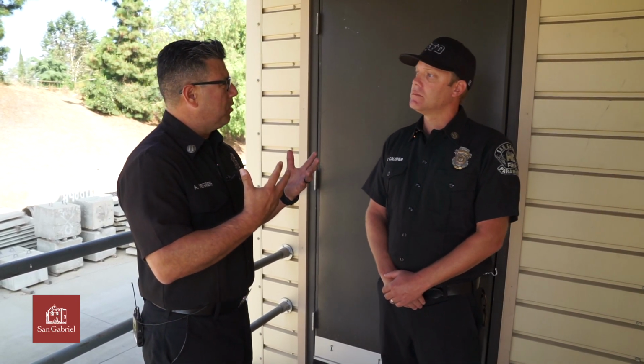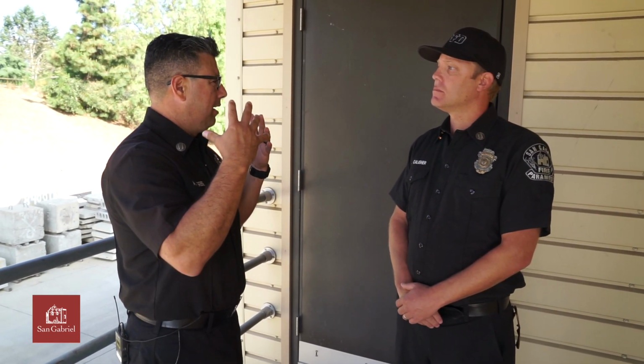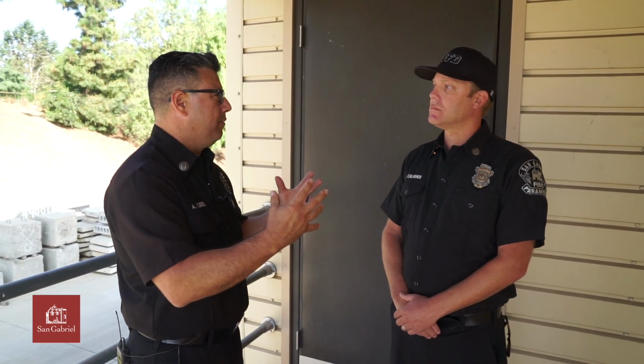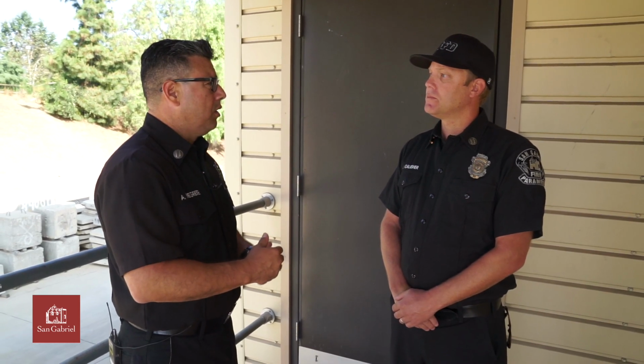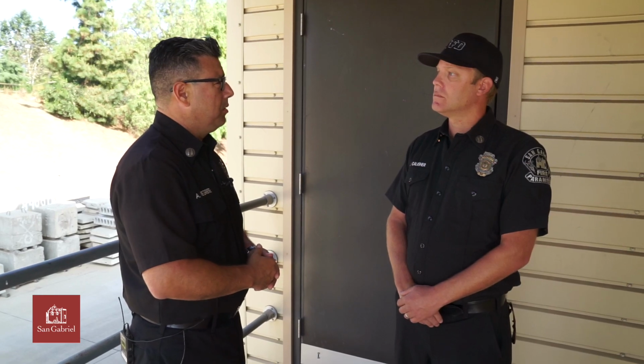So I know as a captain, anytime I got a call for a structure fire, I immediately had to go to another frame of mind on how I'm going to combat this. There's so many factors that go obviously into fighting a structure fire. So what are you thinking when you hear a structure fire get toned out?